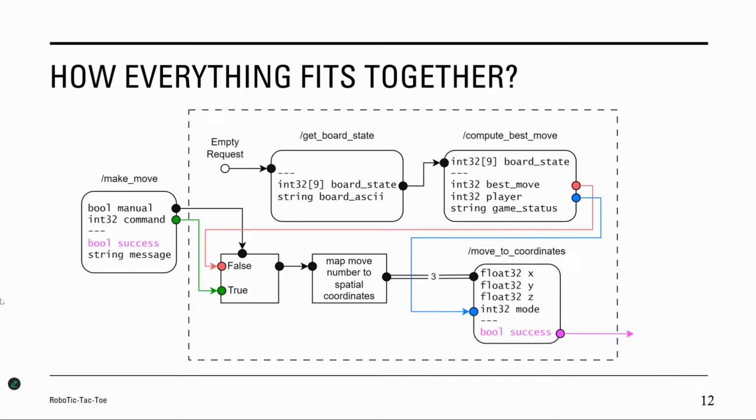This feature is only necessary if the user does not have physical access to write on the board, of course. In the case that the manual parameter is true, it becomes necessary to specify an integer value that points to a position on the board. So, one way of playing with the tic-tac-toe robot is through the command line by making ROS2 service requests. Of course, this is acceptable for ROS2 practitioners, but what happens when we want to deploy a robotics application for the general public?